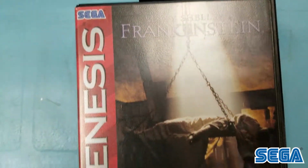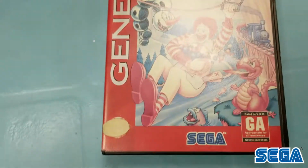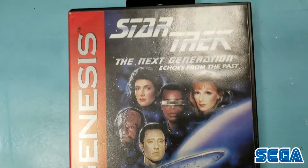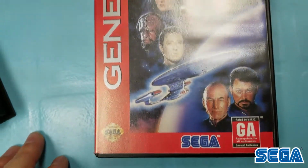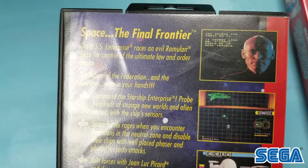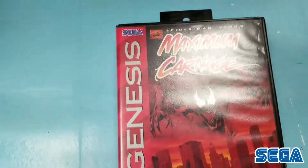Mary Shelley's Frankenstein. Also available on Sega CD. So this probably came out late on the Genesis. It was a late bloomer because they're promoting that. McDonald's Treasureland Adventure. Star Trek: The Next Generation. Let's see what this one looks like. Not bad. Maximum Carnage, again.